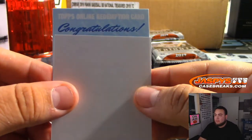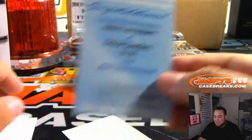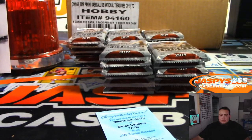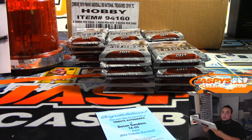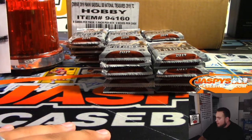And we got a redemption. Chubby autograph of... Wow, Deion Sanders. Should be Braves edition, right? TD or TADS. Yes, Braves. Atlanta Braves. So Atlanta Braves. Aaron with that one.